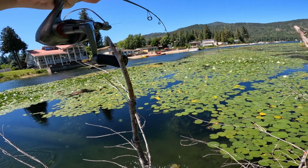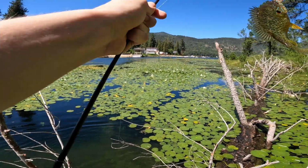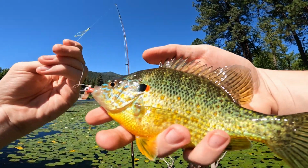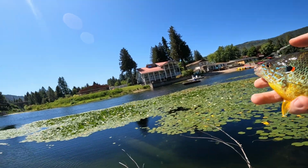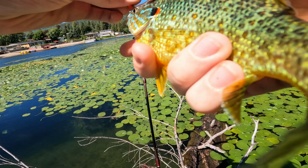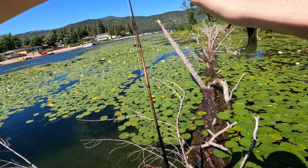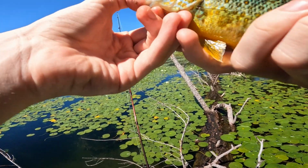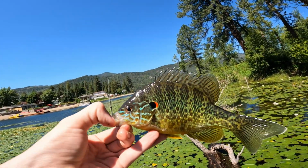Sunny number six. Dude, chunky guy. Wow. Look at that. Damn. Look at that. Look at this. Bennett, look at the. Okay. Oh, almost got me in the water there. Funny, silly. Okay. Get this big guy out of here. Is a chunky little sunfish. Awesome fish.